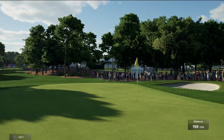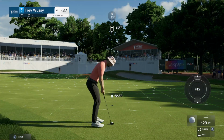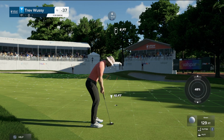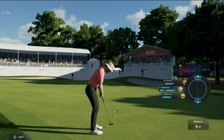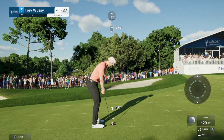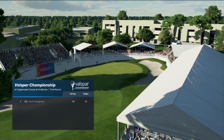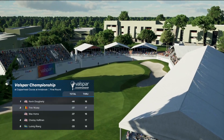Lovely, lovely rhythm. This is a ball striking clinic. Yet another green in reg here. The iron play today has been absolutely stellar. Luke, the greens in regulation, just a fantastic accomplishment. Great to watch. Okay, holding steady on the leaderboard after that hole.